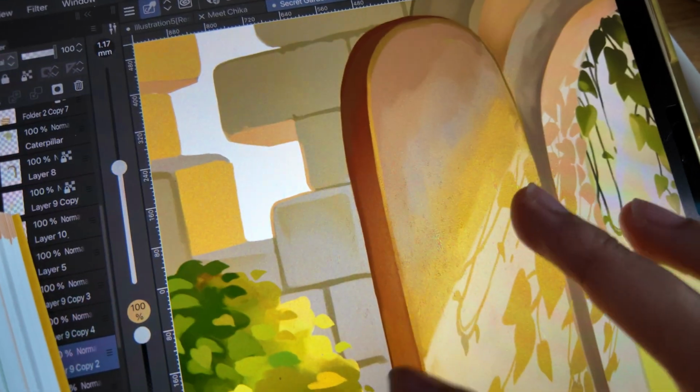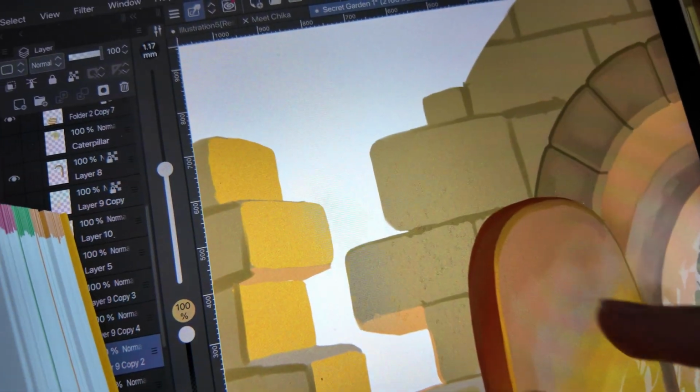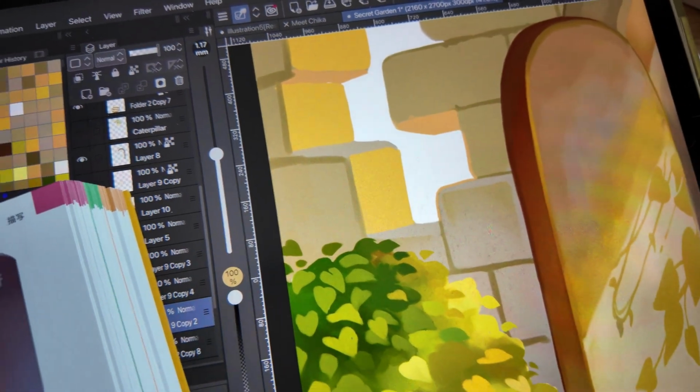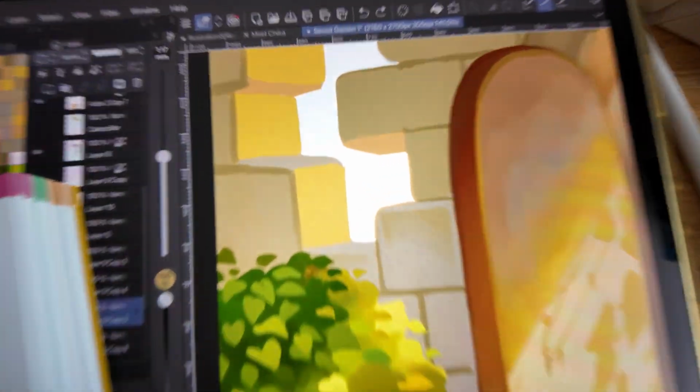I think if I add too many details, it'll be pretty redundant because the focus is gonna be here anyway. So that's just my thought process as I'm referencing this.